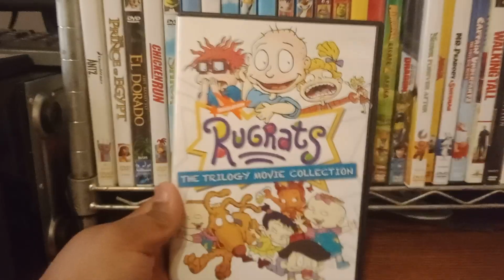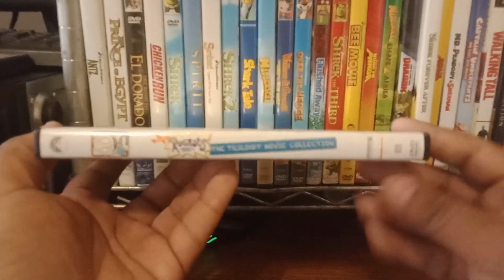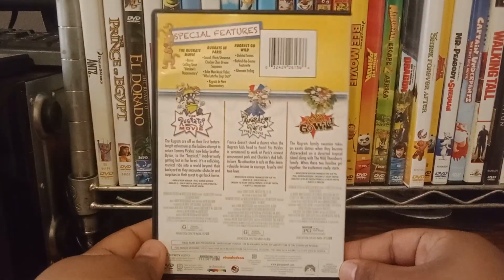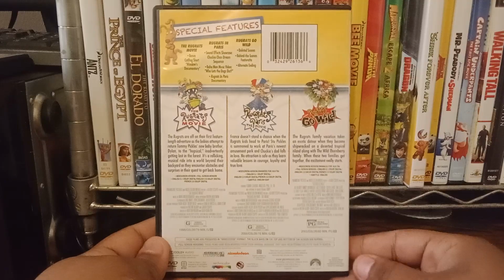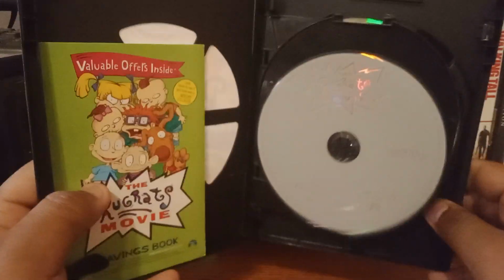This one here is a collection release. Rugrats, the trilogy movie collection. This initially came out back in 2011. I was very excited when I first found out this was happening. This was one of the first big releases I was excited for. I was a big fan of the Rugrats back then, when it would air on the 90s block on TeenNick.